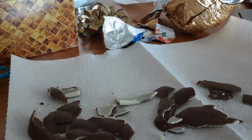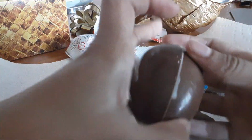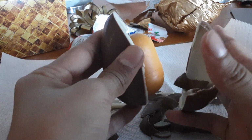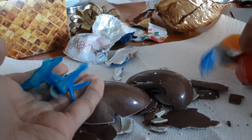Okay, we're gonna do the next egg. It's this one. Let's hope you get lucky for this. Please don't break. Please don't break. Yes! It's not broken. Finally, one that's not broken. All right, now we're just gonna open it ourselves. Wow! Okay, please don't be a duplicate, please. A triplicate. Finally! Not a different one.